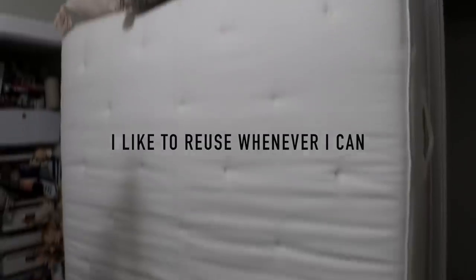This is actually my old bed, and it's back here, and I'm keeping it because I am redoing my niece's bedroom. So a lot of the stuff that's in here is actually going to be repurposed, either back into this room or into other room makeovers that I'm going to do later.